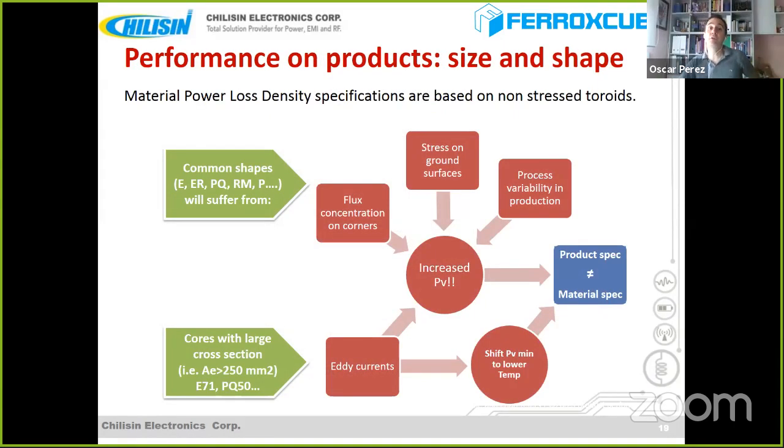And then we have been showing a lot about the material properties, but when we talk about materials, we are not talking exactly about the products. What happens when we have a product? Common shapes will have some impact, for example flux concentration in the corners that will lead to higher flux density and therefore higher power losses. We will also have stress on the contact surfaces, which are ground. Again, this will damage the microstructure that Dietmar was presenting, and this will again lead to increased power losses. And then, of course, we try to minimize it, but we have some variability in production, which again will lead to increased power losses.